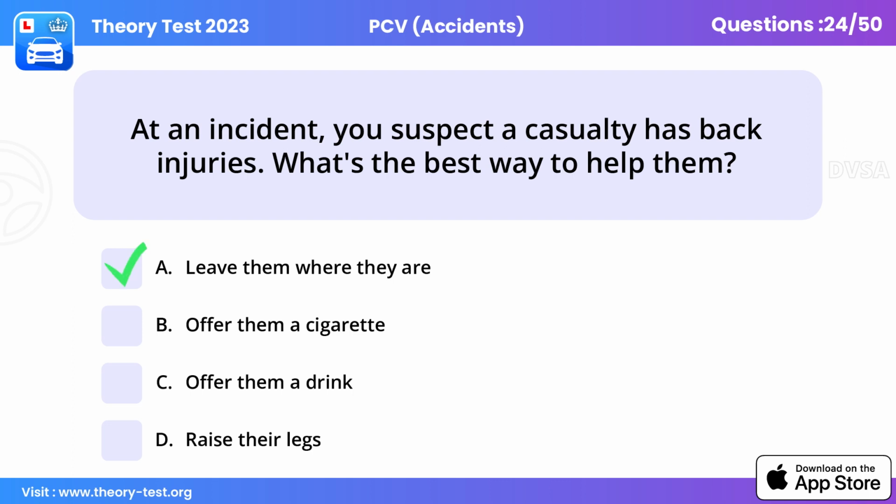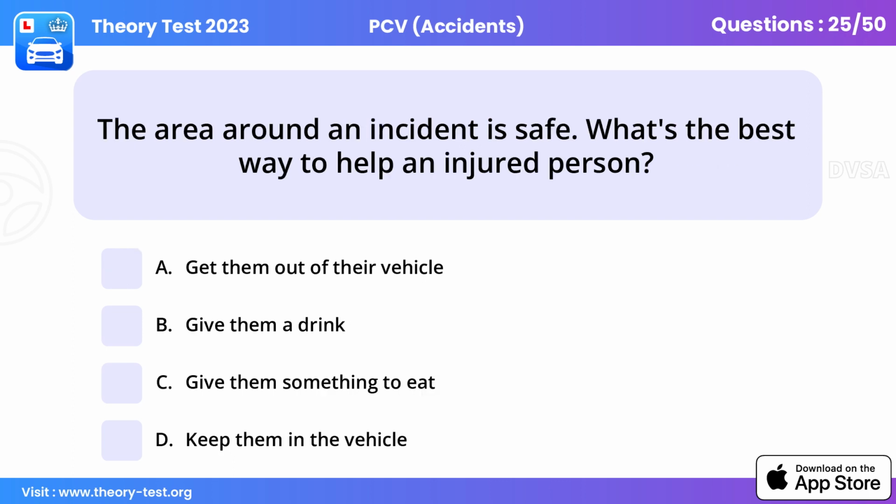Leave them where they are. Question 25. The area around an incident is safe. What's the best way to help an injured person? Keep them in the vehicle.